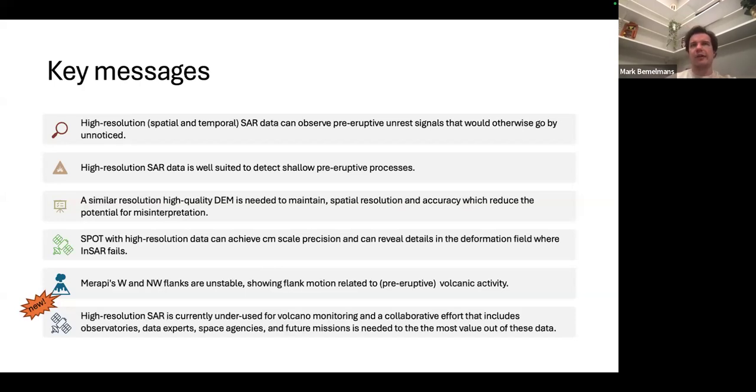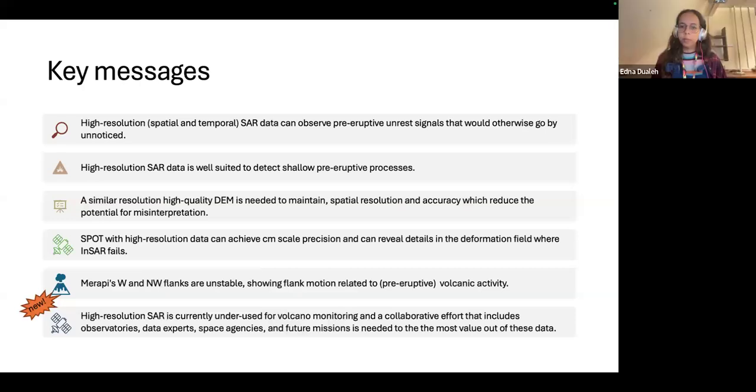But that type of processing can be implemented into a monitoring strategy when you can talk to the people that are most interested in monitoring these volcanoes, like the observatories. If they're keen to work together with you, you should be able to set up potentially a continuous monitoring effort for them. Yeah. Right. So we have another few questions.